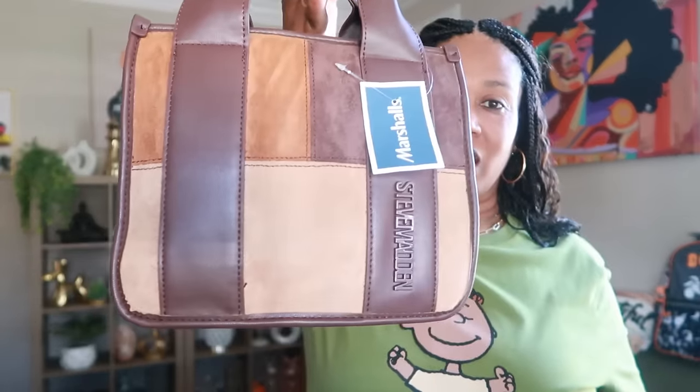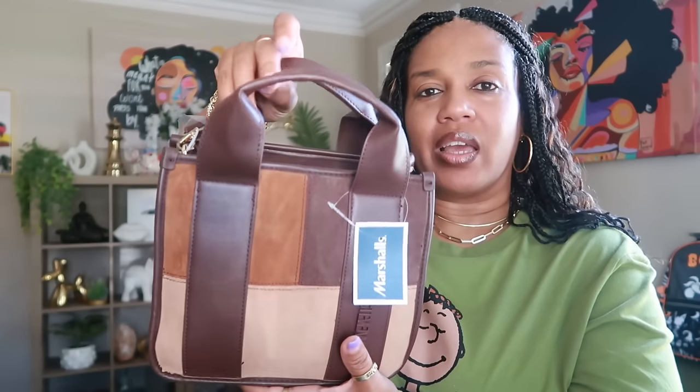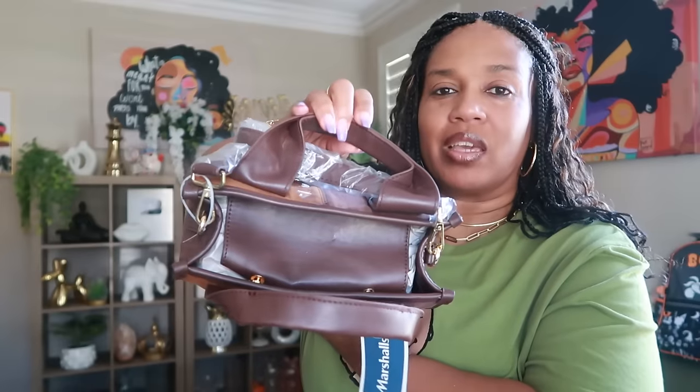So back to Marshall's before Target. I picked up this purse, and it is Steve Madden. Of course, this is not the one that I got for me. I chose this for my daughter, $30. I was on the fence about it. I was like, I don't know if she's gonna like it. I brought it home, and she likes it. So we like that vintage look with the patches and the different colors and all that. And it's just a cute little Steve Madden bag. You have the top that covers and all that. So Marshall's, $30.